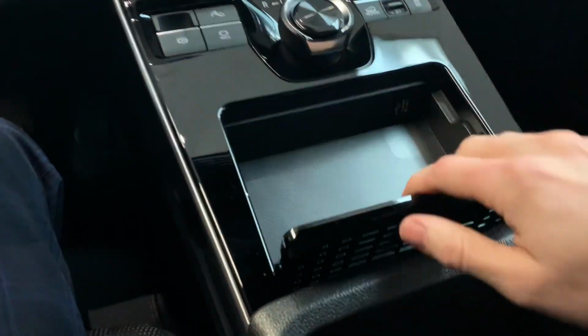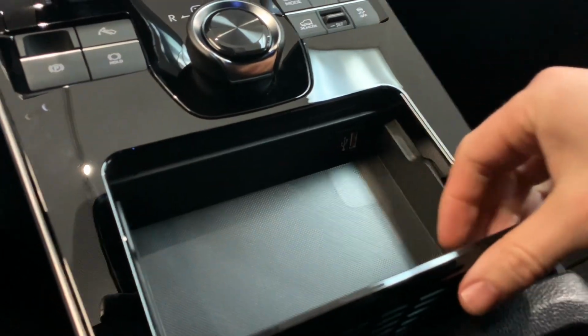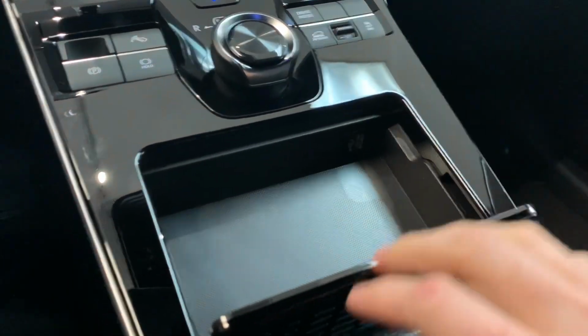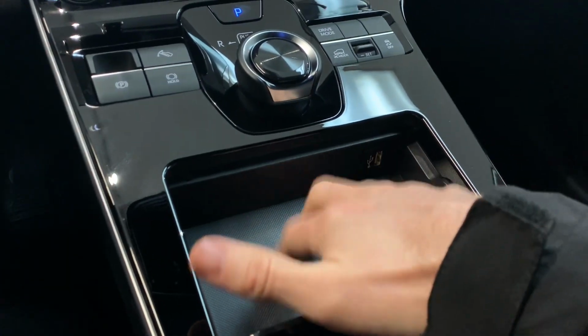In the base model, this area just has an extra USB charger and a place to put your phone or whatever. And in the higher trim levels, the mid trim level and the top, you actually get a wireless charging pad right here.